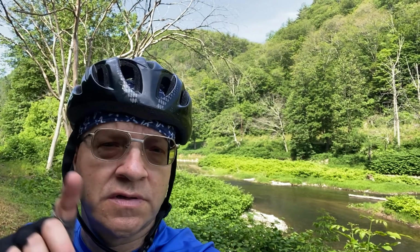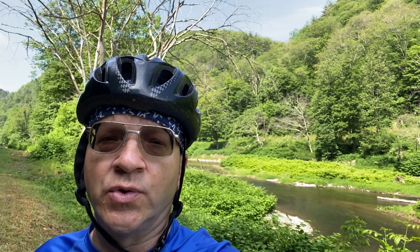Love all the water views, the hills around this trail. Pine Creek Trail, definitely beautiful trail. And there's a lot of outdoor activities to enjoy here too. I've seen people camping, people in kayaks and canoes, fly fishers, just a really beautiful trail to enjoy the outdoors.